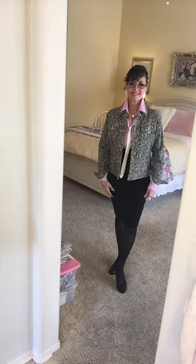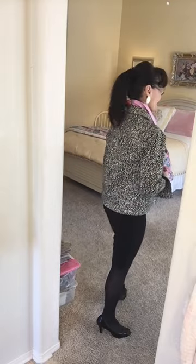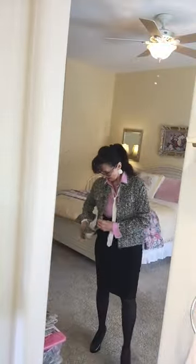Now, if I was going to wear this to church, I would add this jacket. And it does have pockets, if I can find them.